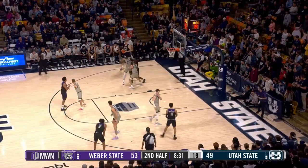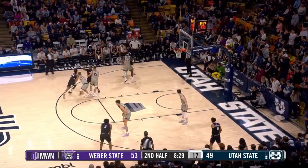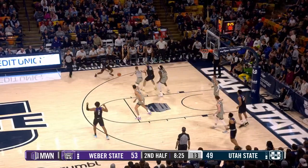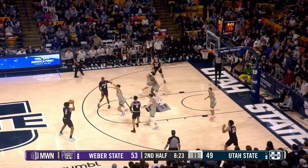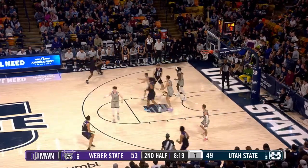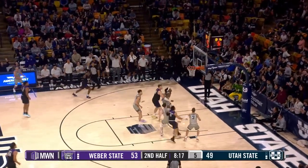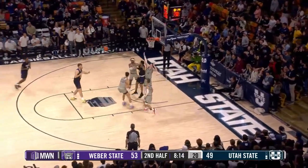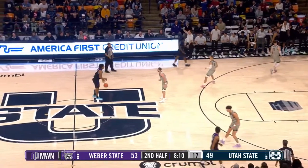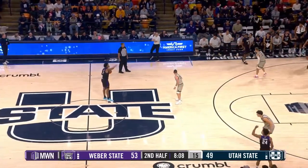Cunningham inbounds to Chu. Chu's left all alone. They know he's no threat from there. Hands back to Ballard. Ballard drives. Ball knocked away and finally collected, though, by Cunningham. Swings it right to Jones. Jones driving. Crossover dribble. Kicks it back over. Cunningham three. Looks good. No good. Offensive rebound, though, pulled down by Weber State. Jones recollects at the midcourt logo. Aggies can't get the important defensive rebound.